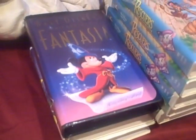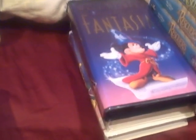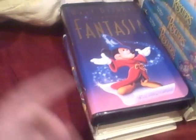Not to mention that this is the only VHS release of Fantasia, and the only release that contains Deems Taylor's original voice. That's right. It's got Deems Taylor's original voice, and this is the only VHS release of Fantasia.